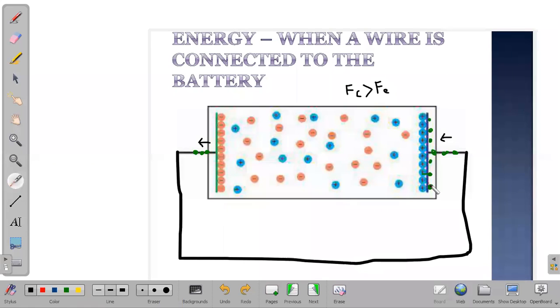But the only difference between rechargeable and non-rechargeable is that in rechargeable batteries, the chemical reactions that have happened, you can reverse them by just allowing electrons to flow in the opposite direction. In non-rechargeable, there's a permanent change in compounds and the new compounds cannot conduct electricity. So that's what happens with rechargeable and non-rechargeable batteries.